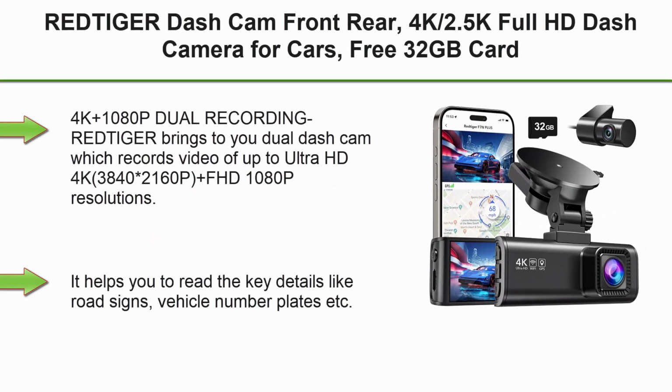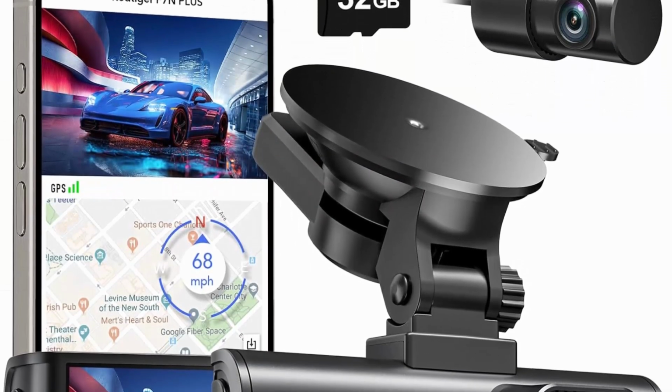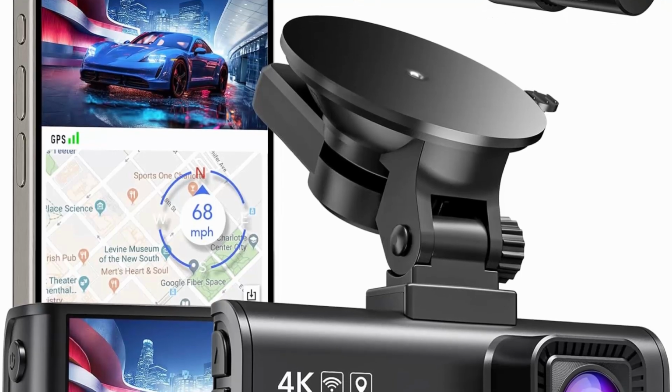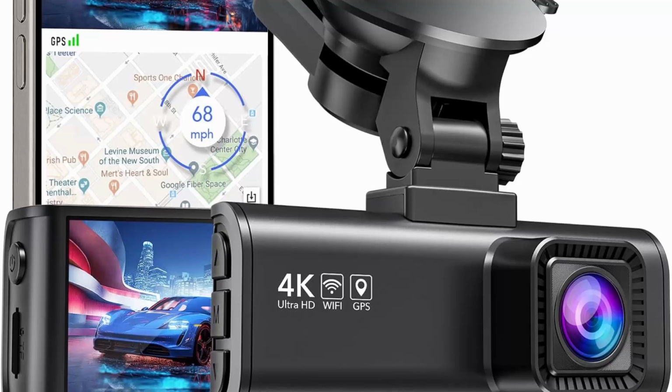Top 3. REDTIGER Dash Cam Front Rear, 4K/2.5K Full HD Dash Camera for Cars, Free 32GB Card, Built-in Wi-Fi GPS, 3.16 inches IPS Screen, Night Vision, 170 degrees Wide Angle, WDR, 24 hours Parking Mode. 4K plus 1080p dual recording.